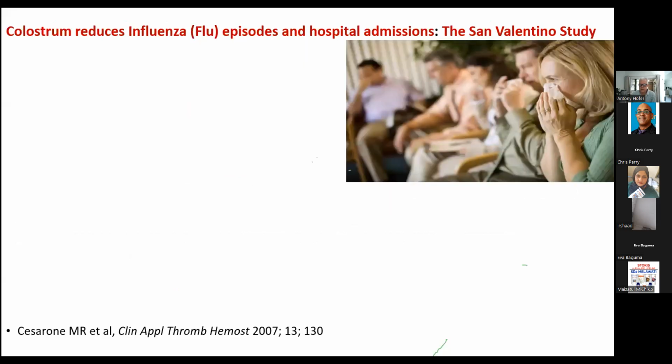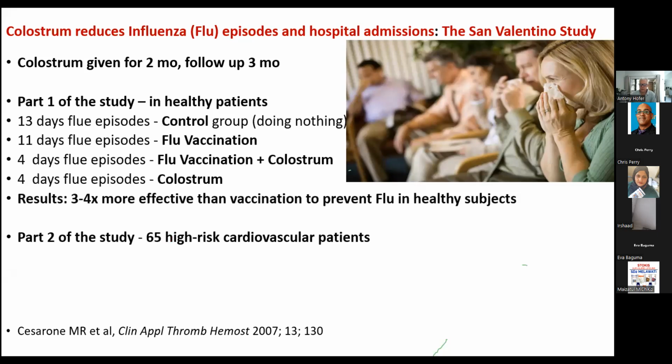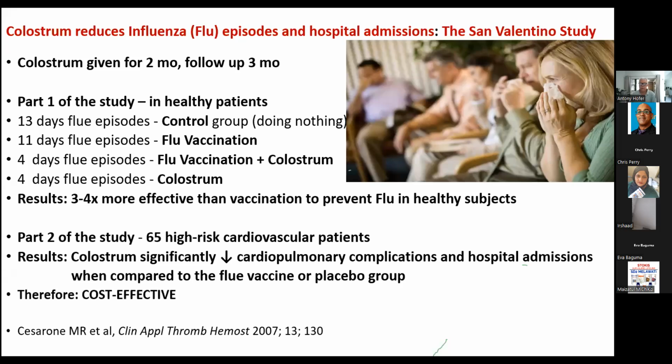All right. So flu, colostrum reduces flu episodes and hospital admissions. This was a very big study called the San Valentino study, where they used colostrum for 2 months and followed up every 3 months. And I just want to get to the bottom line here. It was 3 to 4 times more effective than the vaccination to prevent flu in healthy patients. And in part 2 of the study, you had 65 high-risk cardiovascular patients, and we were able to see that colostrum had significantly reduced cardiopulmonary complications and hospital admissions. So guys, we've got all of this built into colostrum. It's all there. These are just some of the studies. I've got piles of information regarding how well this does.